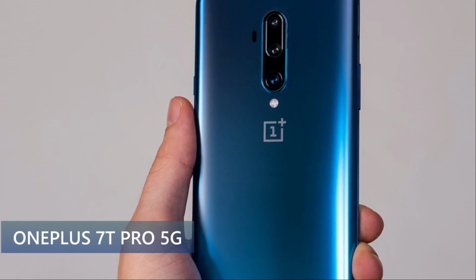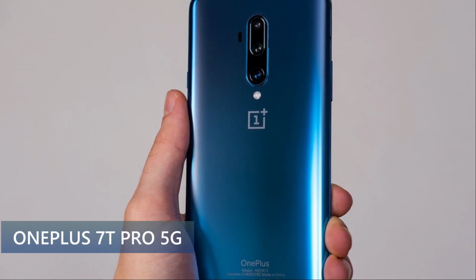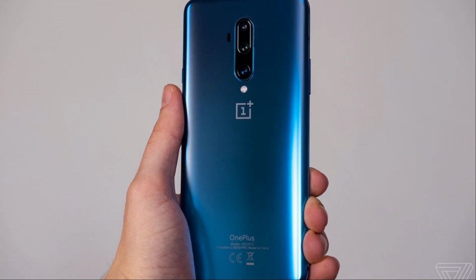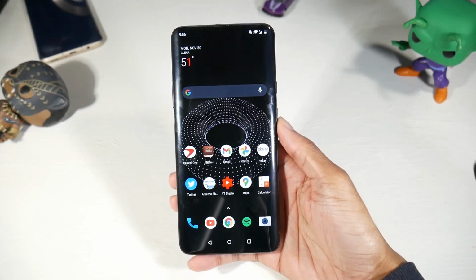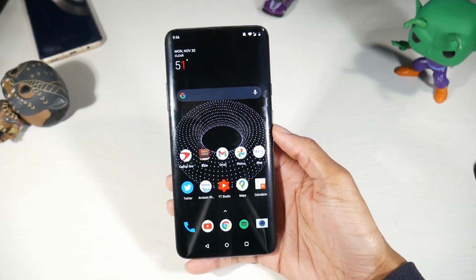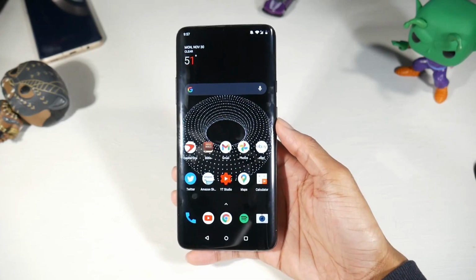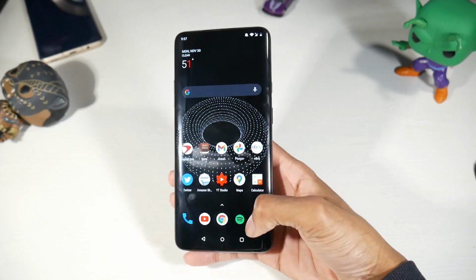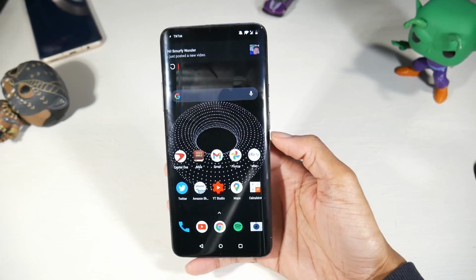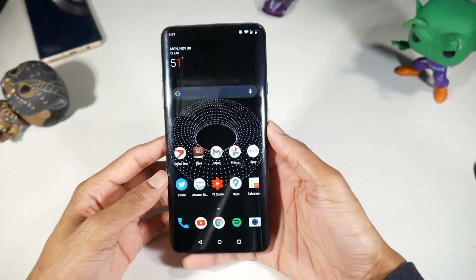So I use the standard 7 Pro. The only reason I haven't gotten this one is because, like I said, I'm not in a 5G area, but it's basically the same phone with like a minor spec update. So you have an excellent design on here. It's a glass back aluminum frame. It's a very thin phone as well, and you do have a curved display on here. It's a fluid AMOLED 90 Hz HDR10 plus display, 6.7 inches, so it's a big phone with a 1440p resolution, 516 for the PPI. The reason I keep this phone is because of the display. It's one of the best displays on any smartphone still to this day.